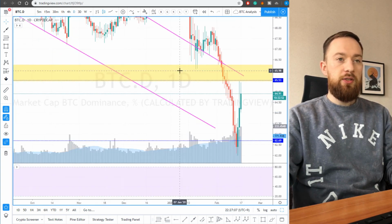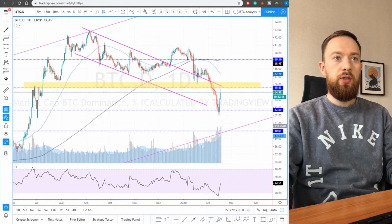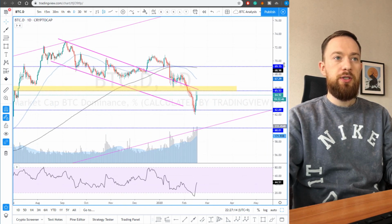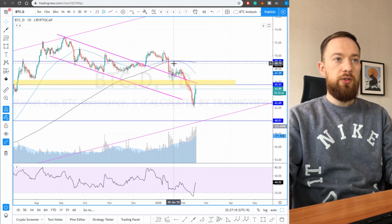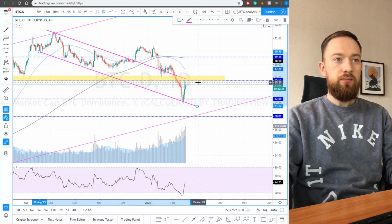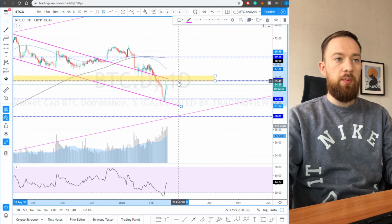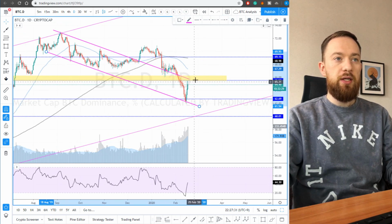We start from the daily as usual, and everything here, if you look in our previous reviews, you can see that everything was going in accordance to plan. So what we saw here was the death cross. We went back into the channel, we retested that channel. Now we go into the upper part, so we're retesting this previous support as a resistance right now.